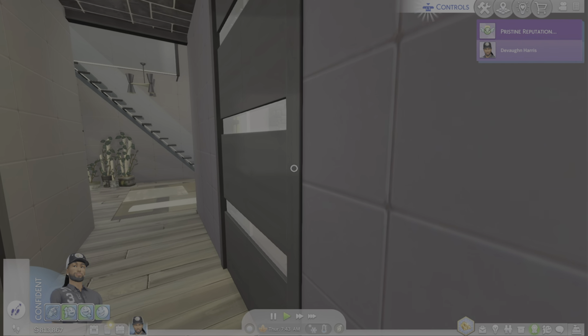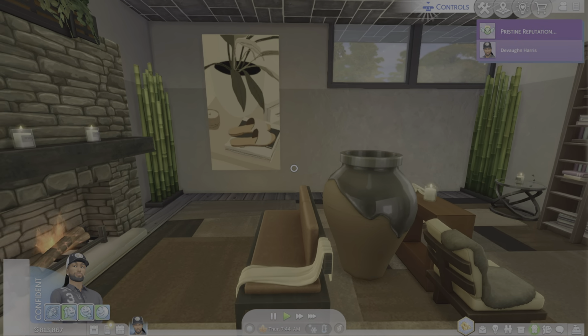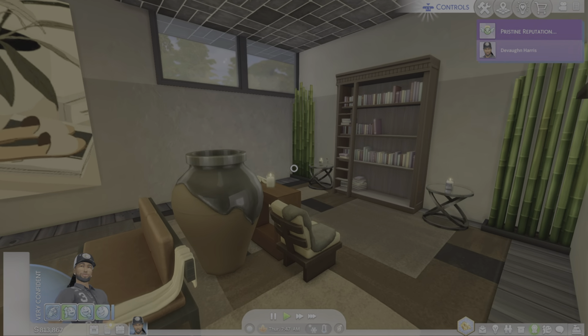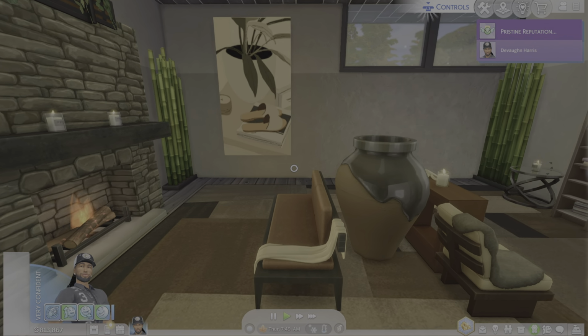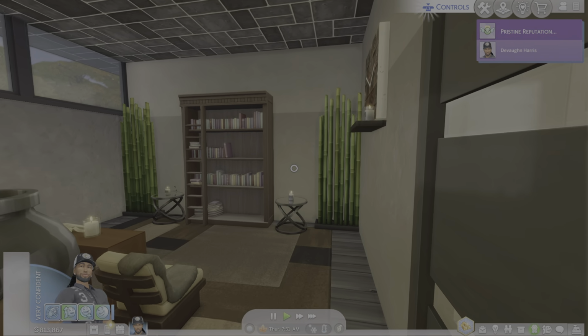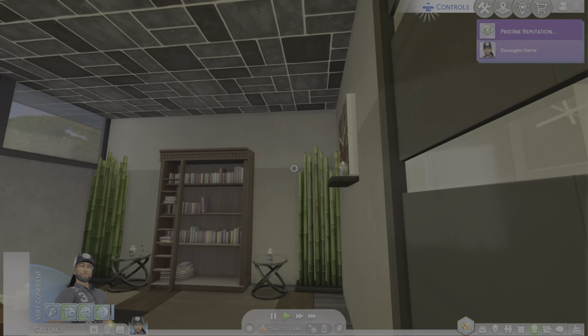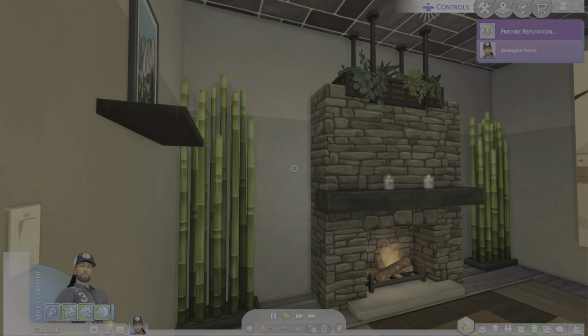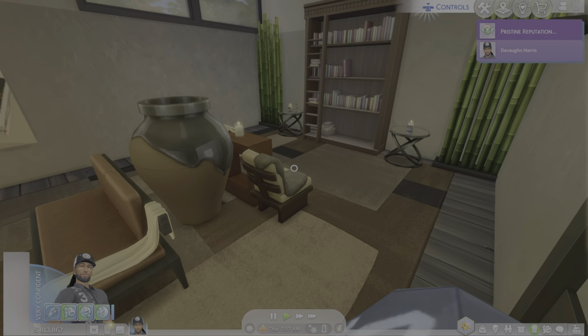Down the hall, we're gonna go here to the last room in this hallway, which is the lounge, den, reading room, I guess you would call it. Got the fireplace there. Upsized this vase just for character. Upsized those cactus plants as well. Added another clock on that side. Got a bookshelf. So yeah, come in here. You will also see hella candles because I like candles.